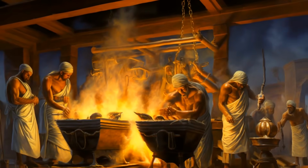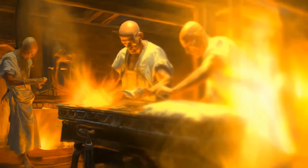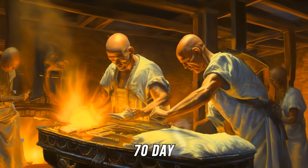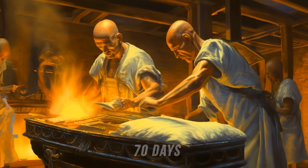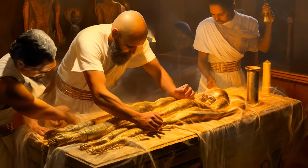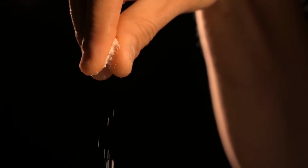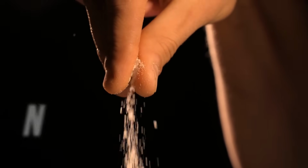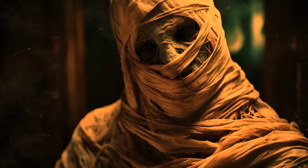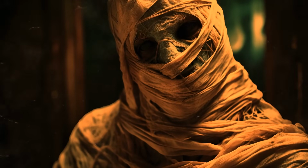The process was really tedious too. In fact, in ancient Egypt, the mummification process could take a staggering 70 days to complete. A special person would say a very specific speech while delicately handling the body and drying it out using a type of salt called natron. They also used linen and resin to make the body look more lifelike and to wrap it in cloth.